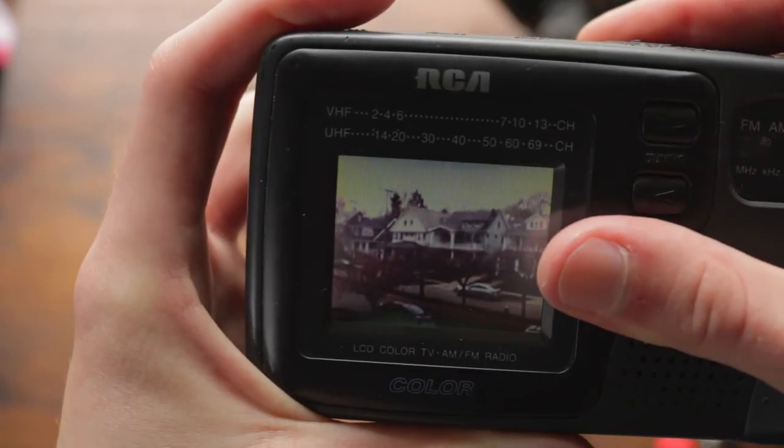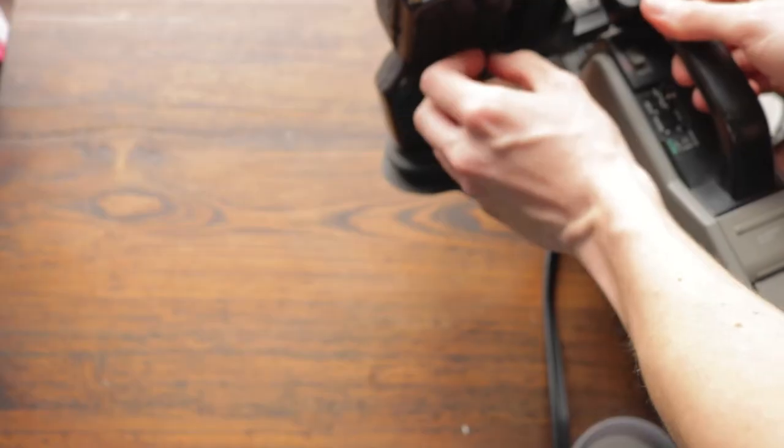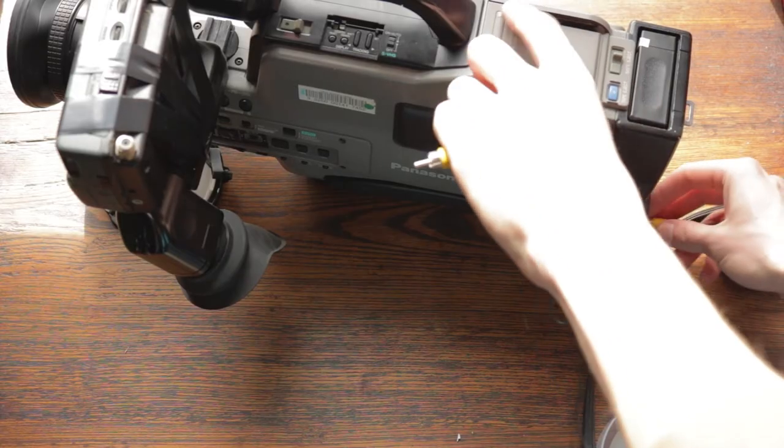That's crazy. Let's attach a hot shoe. Sorry, did I say hot shoe? I meant tape. I think it works. I literally can't. We need a better solution.